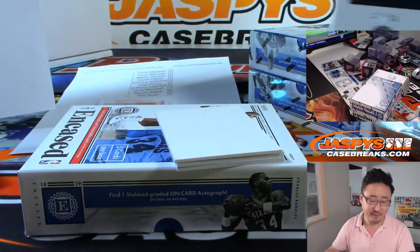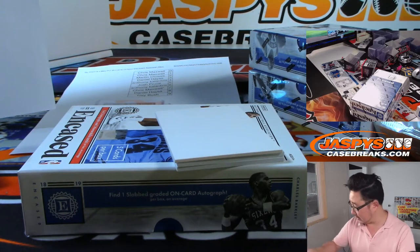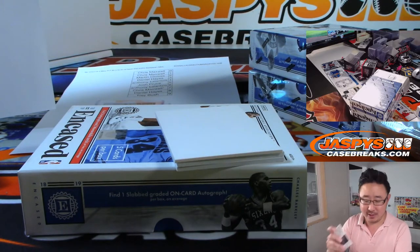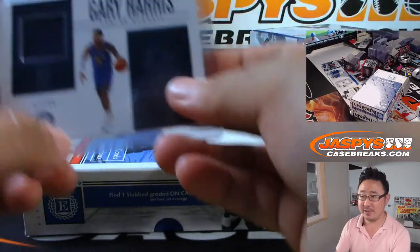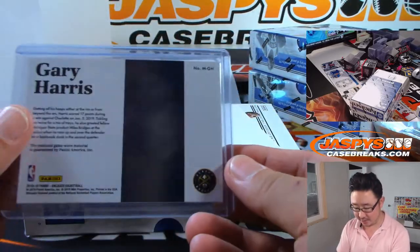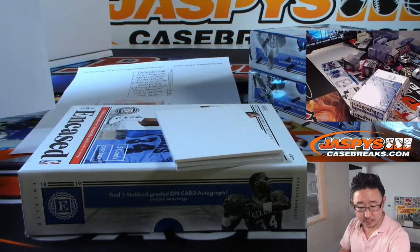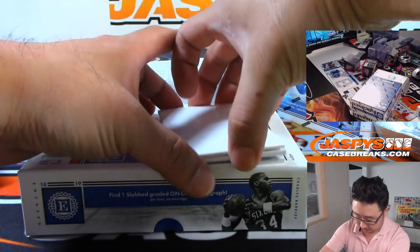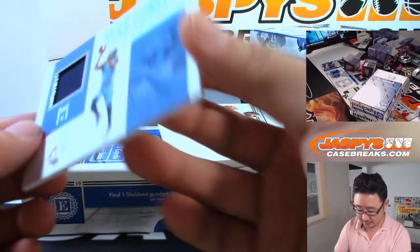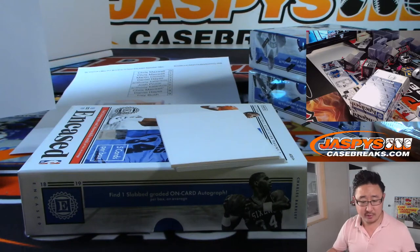If you're betting flat amounts. 87 out of 99. Money lines are different because you can bet varying amounts. You see money lines in boxing too. 87 out of 99. Gary Harris. Nuggets. Jeremy Tillman. Mike Conley. Still Grizzlies edition here. 55 out of 99. That'll be for Adam Kelly.